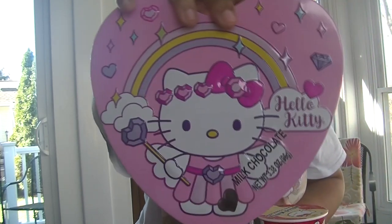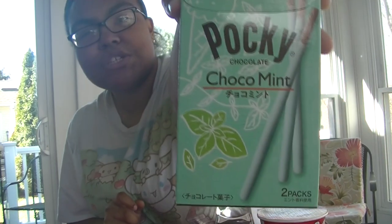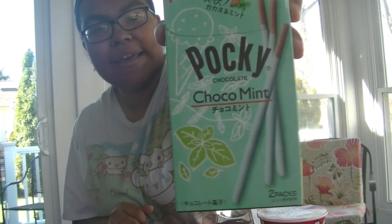And then for dessert, we have some Hello Kitty chocolates that I got for Valentine's Day. And if those don't taste good, we have some choco mint Pocky.